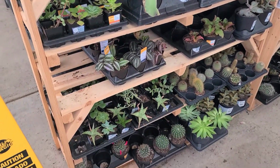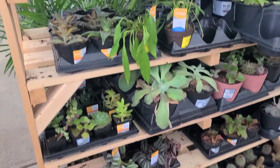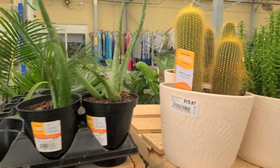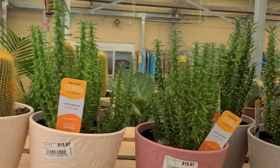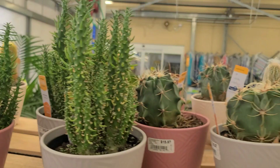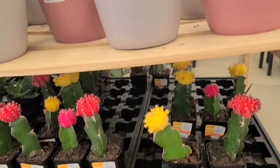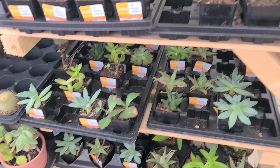So all of the cacti and succulents are over here. Nothing new, nothing exciting. They still have these larger potted cacti over here. And I hope that somebody takes them home before they end up just dying here, because that would be unfortunate.